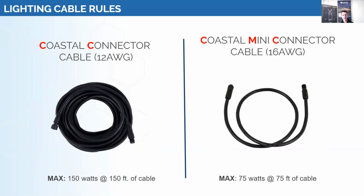So we do have some cable rules we want to follow. Cable rules relate to how far can I run, how many fixtures do I have from my transformer, and so on. So I want to touch on our 12 gauge CC cable to start, since that's the primary cable of our system. That is our trunk line. So a very simple rule we have, and these rules again apply to our cable using our lamps. The rule is you can do 150 watts up to 150 feet. Here's what I mean by that.